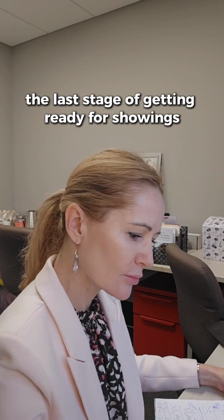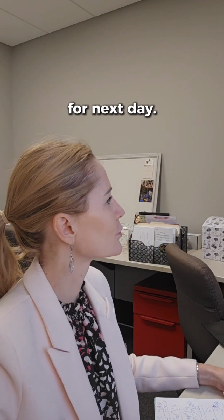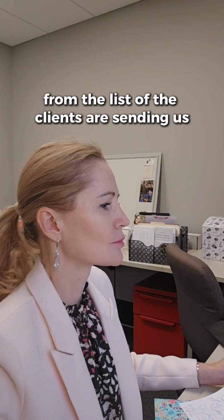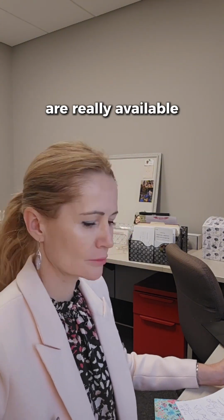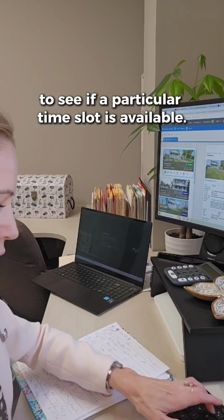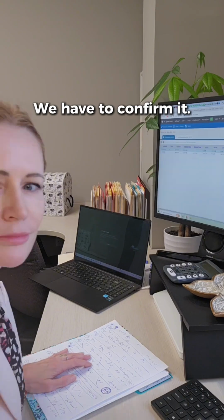Printing is actually the last stage of getting ready for showings for the next day. First, we have to check if all the homes from the list that the clients are sending us are really available. Then we have to reach out to the agents to see if a particular time slot is available. We have to confirm it. So that's how we do it.